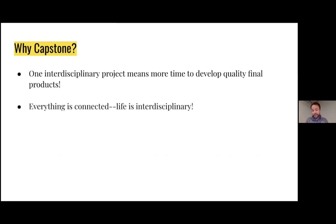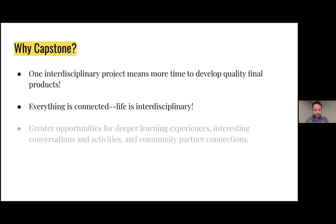Also, everything in real life is connected. So life is interdisciplinary. We don't divide up into these separate subjects in the jobs that we work or in our experiences outside of high school. Life is really interconnected. And so we're going to mirror that in our classes. There's also greater opportunities for you to learn a lot more deeply about the things you're interested in and have more interesting conversations and activities and connections with people in the community.